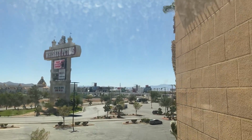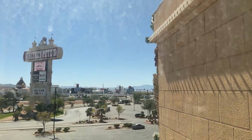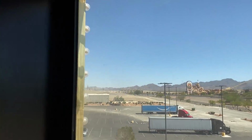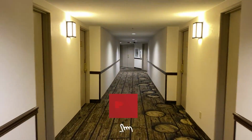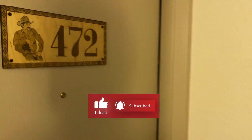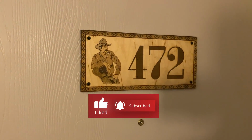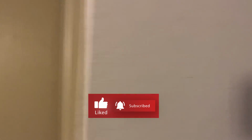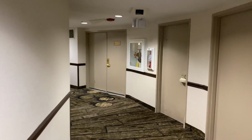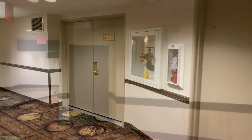And right now this hotel is actually closed. The casino is open, but the hotel is closed. These rooms are really cool. I really like these nameplates on the doors, and I don't know what the rooms look like, although they were recently renovated in 2016, so they're probably fairly decent. But let's go check out the casino.